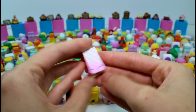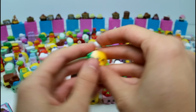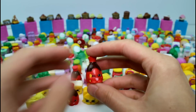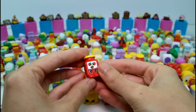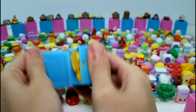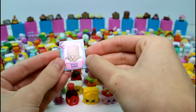Special edition color change Wanda Wafer. Pippa Lemon. Charlie Cheese. Sam Soy. And the last visible one is Timmy Tomato Paste. Okay, and then we have our 2 books. So first one, oh no, not Tear Tab Bag. We have the Stacks Cookie Recipe Card.